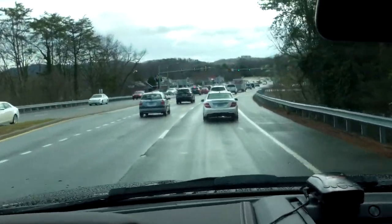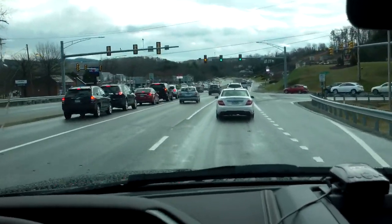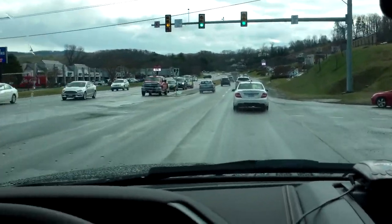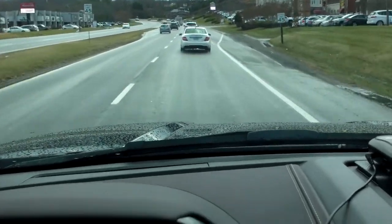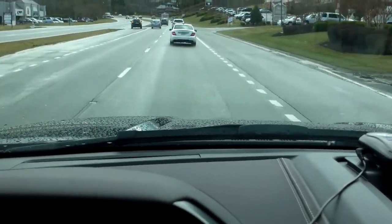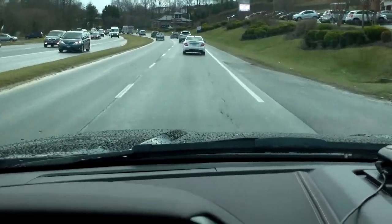Width-wise, it's about 80-something inches through the hips, which is about 6 inches wider than the Canyon. And that's got its upsides and its downsides. The upside being that you got that much more room on the inside, particularly shoulder-to-shoulder room. However, I want you to see if you can get a sense of just how much space this 1500 takes up in the lane. It uses pretty much every inch of available real estate as you're driving down the road. And this road is a relatively wide road.